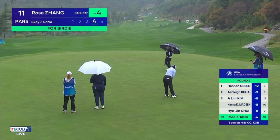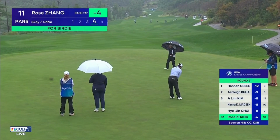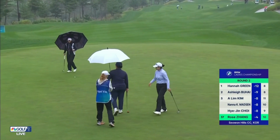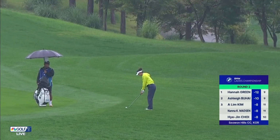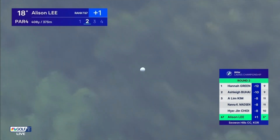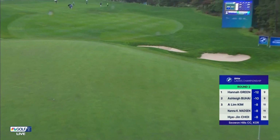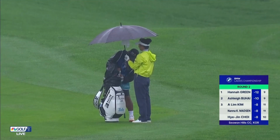11, Rose Zhang. Across the green for Rose Zhang. Still at 5 under. Still outside the top 20. Conditions, you can see how heavy this rain's getting now. As we go to Alison Lee coming out of the rough, and that's sounded a little bit heavy, but does find the green. Going to run on because she's not going to get much control out of the rough. So to the centre of the green, gives herself a long range chance.